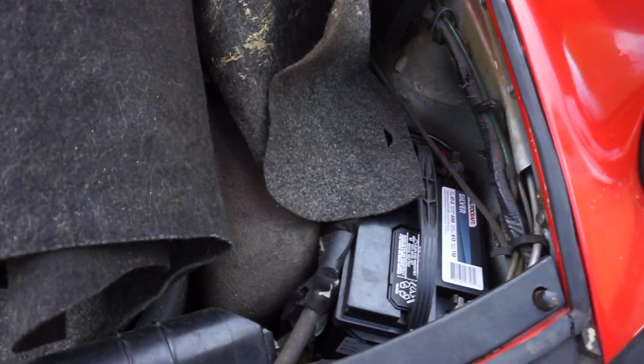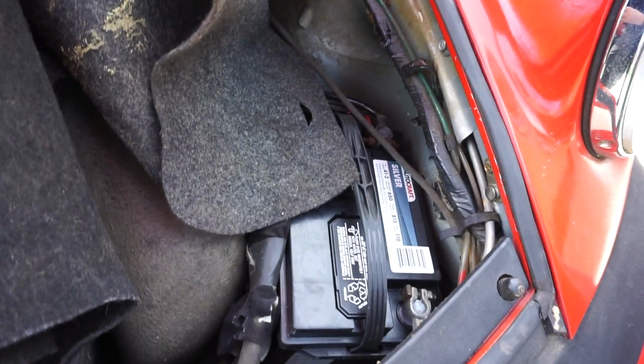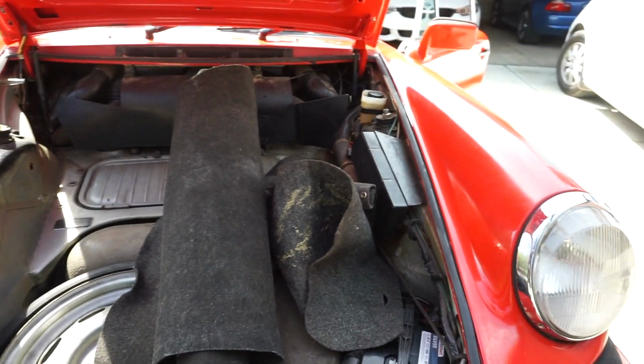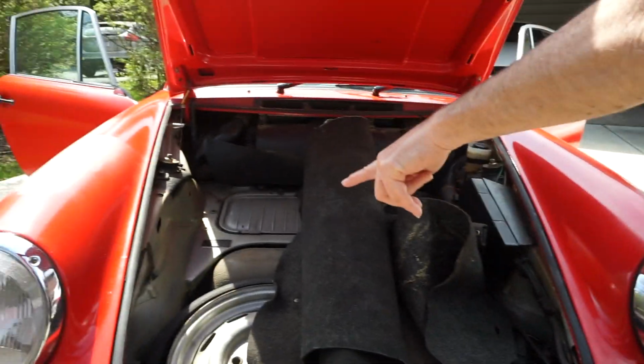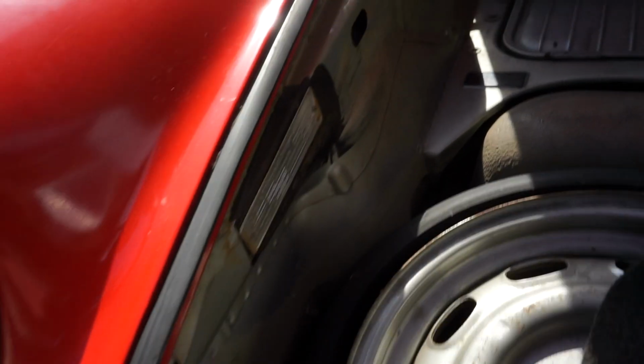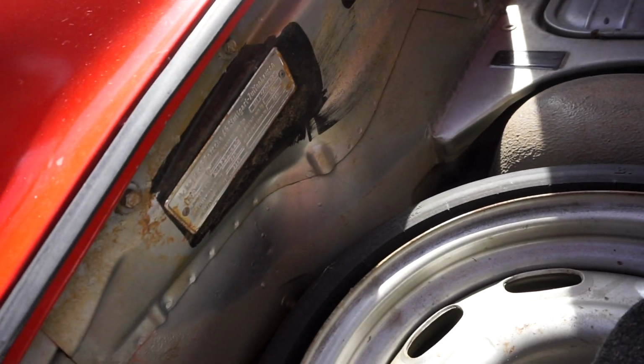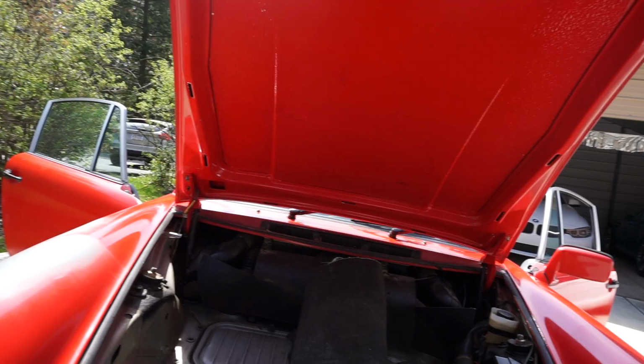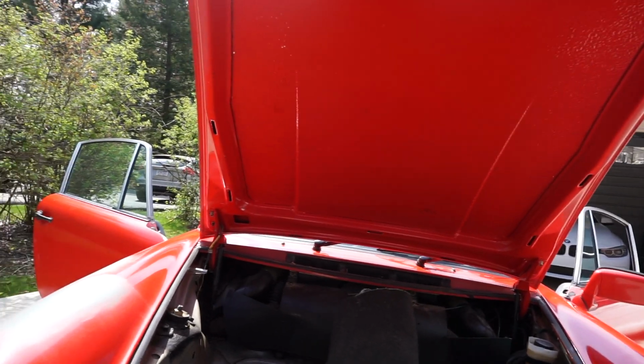Cool. And the battery box isn't corroded at all. That's the main thing right there. Yeah, no, they always get corroded right there. It used to be silver. So the original color was silver? Yeah, it's all silver. Really? Wow, so honestly, if I do a whole respray, it wouldn't be completely silver, I think. We'll see. Maybe silver, I don't know.